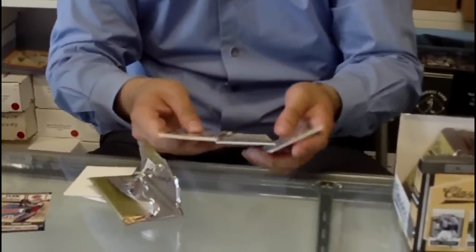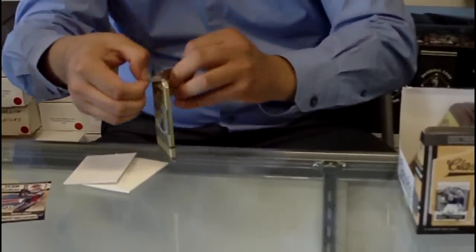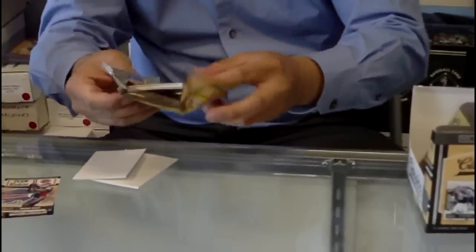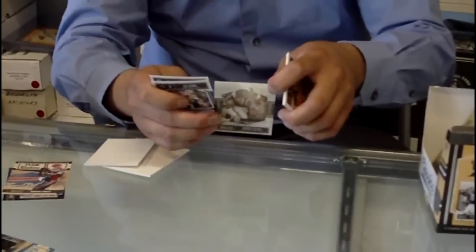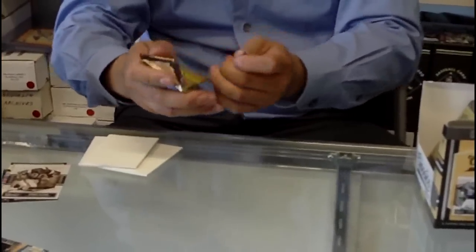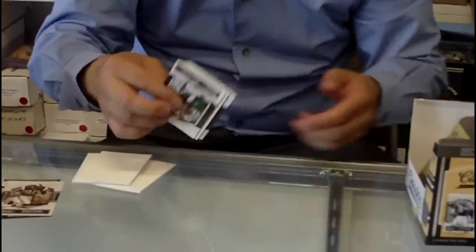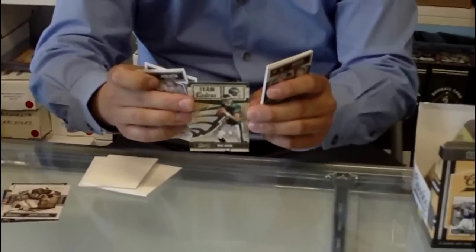Oh, we got our first hit. Okay. Jimmy Clausen team colors out of 299. Cool. And then we have a legend card, numbered out of 999. Yes. Henry Eller. Okay. Mark Sanchez base. Another team color. Mike Kafka.